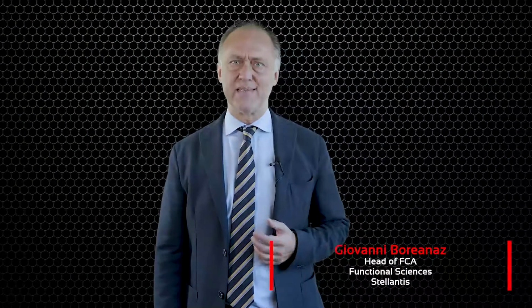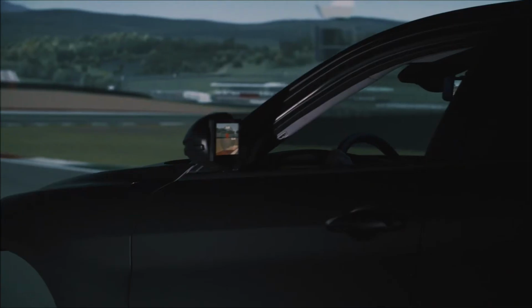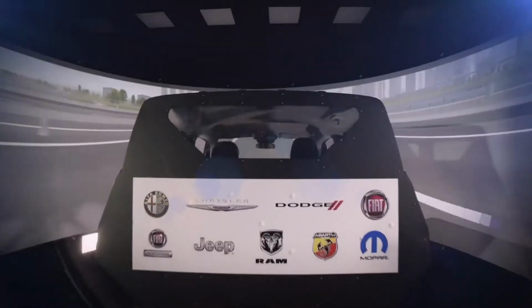We started to invest in our different development sites, Italy, North America, Brazil, on a tool able to give us the highest number of enablers acting on the vehicle under design. All our simulators are interconnected. Our global organization allows splitting part of the activity among the different sites.